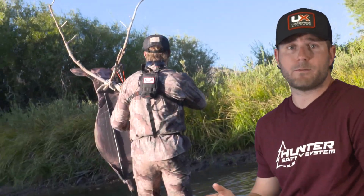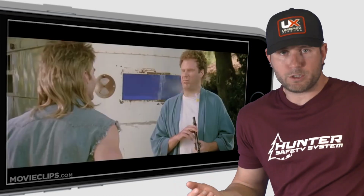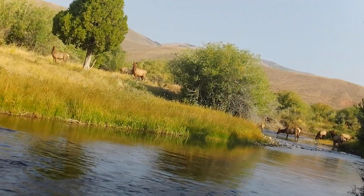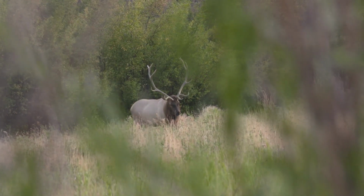By the way, this is safe. We're on private grounds. I mean, it's not the safest, but it's not like I'm doing anything that's crazy. You know, I'm wearing my hunter safety shirt. I'm a safe-minded person. But if a bull elk comes and I shoot him, the likeliness of him to continue to charge is very slim. So I'm just saying, I feel safe. I'm on private property and it's archery season.